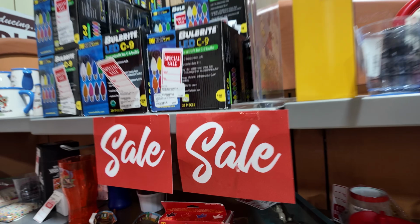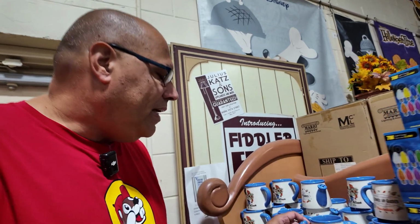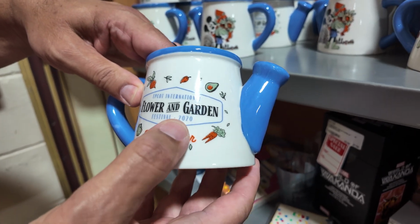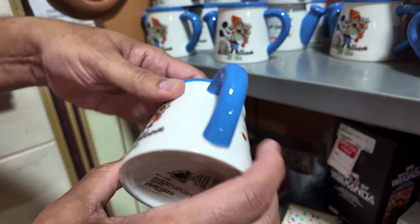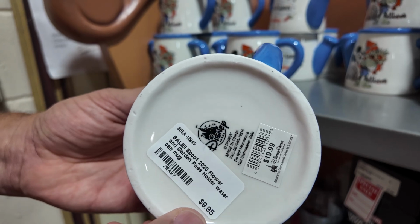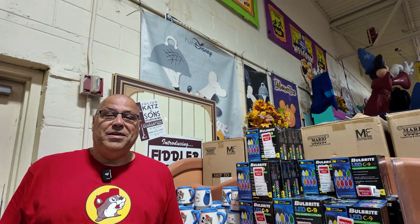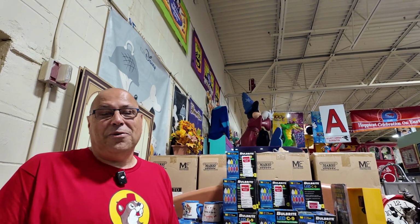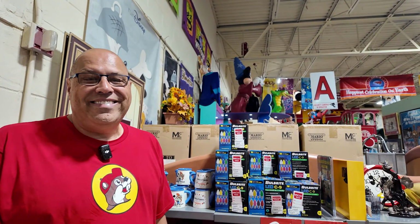But here's a great example of one of the reasons why I love coming to Lakeland Antique Mall is because you can go get things, kind of catch up. This is from the Flower and Garden Festival, and these are the annual pass holders from 2020. This is a really cool coffee mug, the design of a watering can. The original price was $19.99, brand new, never used, $9.95. So you can get items on sale and kind of catch up with your Disney collection, especially since we live in Pennsylvania, so we can't always hop on a plane and go down. We missed that year, right? So here you go, you can get caught up. But that's just one example of how many cool things they have here, especially if you're a Disney fan.